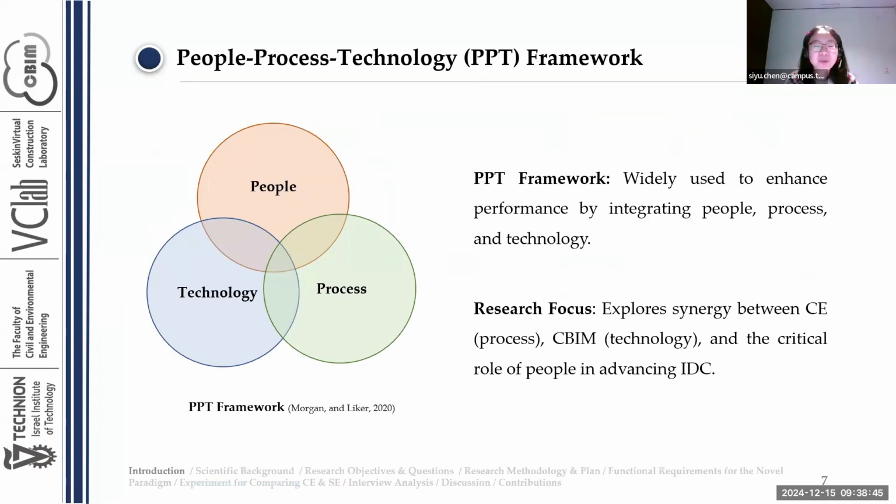What about people? Are people willing to use this? What kind of functionalities do they require? Are people ready for the future processes? If not, what can we do to help them get used to this process? How can technology play a role in this part?